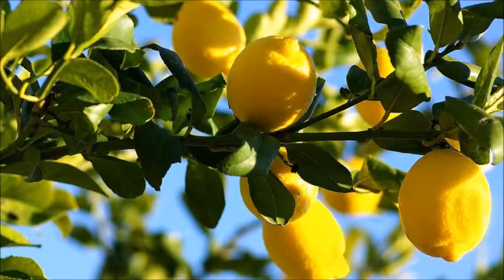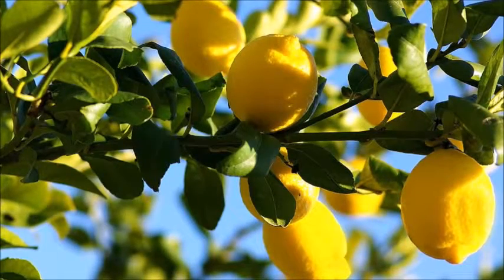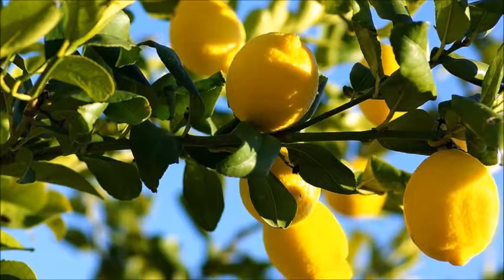A typical lemon tree can reach up to 6 meters tall. The leaves on the trees start as a red color, then transform to a dark green as they mature. The juice from a lemon is filled with vitamin C.